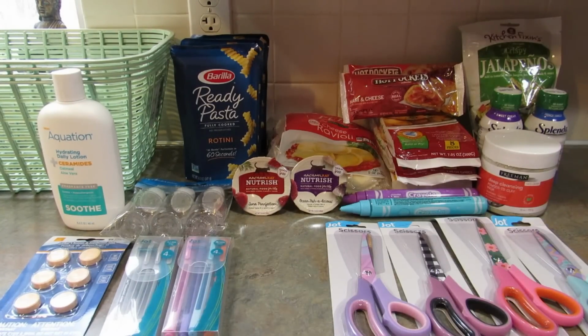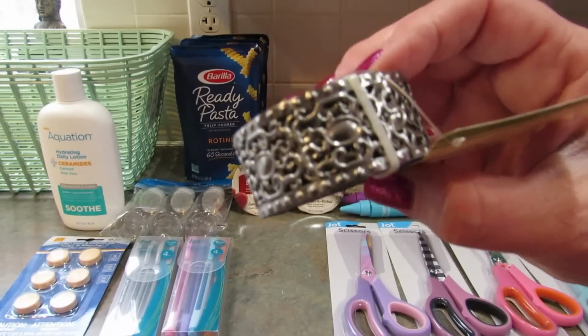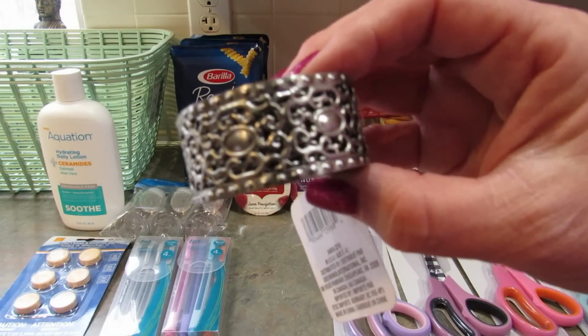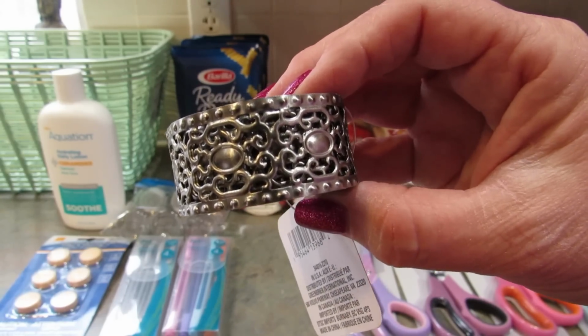And then the last thing I picked up, I got just because it was super cool, and I have to figure out what I'm gonna do with these items because they were just really cool. It is Floral Garden Metal Ribbon. So I got this design. I'm thinking these would be pretty around vases, but if you have other ideas, please leave them down in the comment section below. So I got this design.